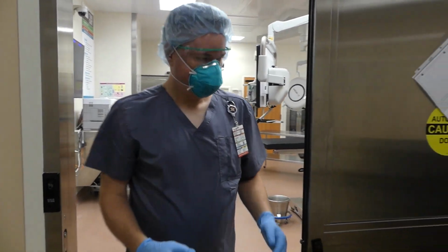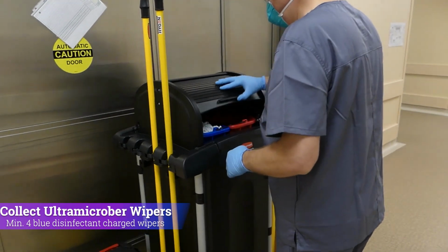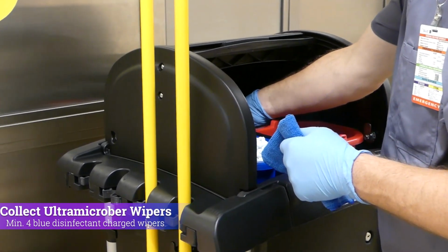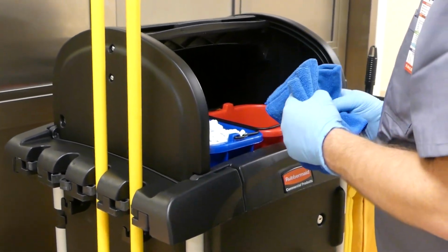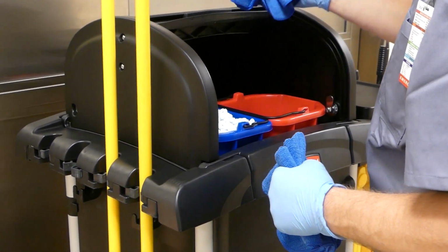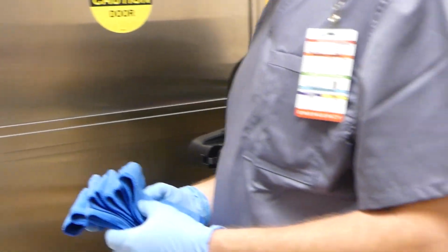Now it's time to clean and disinfect the perimeter equipment. Collect a minimum of 4 blue disinfectant cleaner charged wipers from the cart. Collecting 4 blue microfiber wipers, submerge each wiper into the disinfectant and express the liquid until there is no more dripping. Close the cover on the cart.